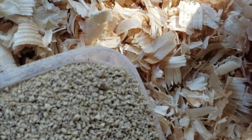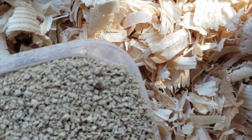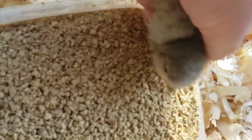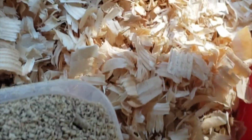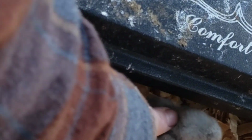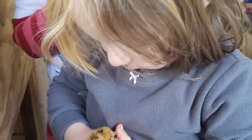Hang on. Dip your face in the water. It's a baby mama. Dip you in the food. Then wash that off. And then go under there. No, go under there. Go on. It says 70% humidity in there.